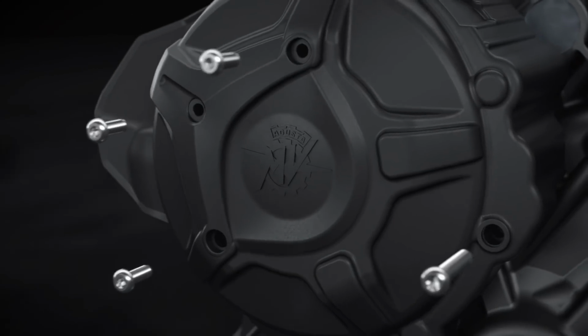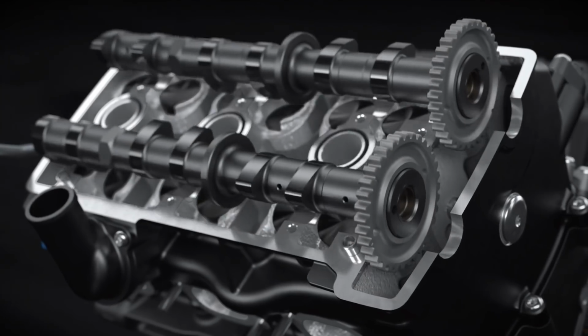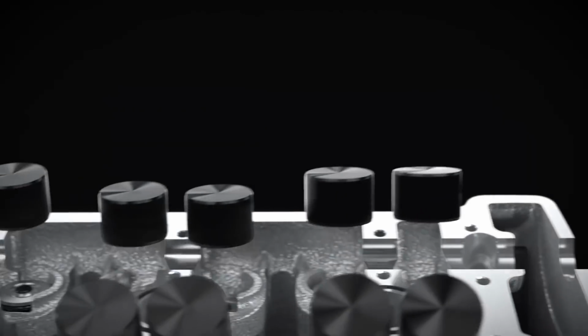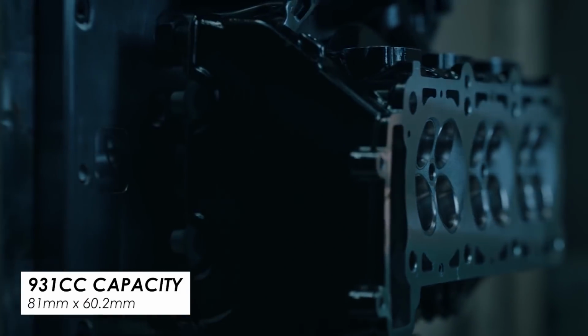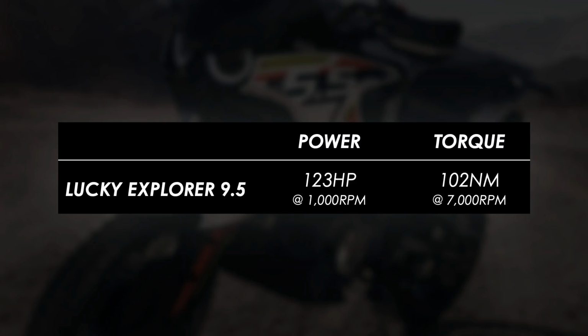But they say that they made a bunch of changes to find the right balance of versatility and power, which make it more appropriate for adventure bike use. They say that most of the components are new, so a new cylinder head, new steel intakes and exhaust valves, a new crankshaft, new conrod bearings, and new pistons, and both bore and stroke have been increased, taking the total displacement up from 800 to 930cc, and the result is 123 horsepower peak at 10,000 RPM and 102 Nm of peak torque at 7,000 RPM.